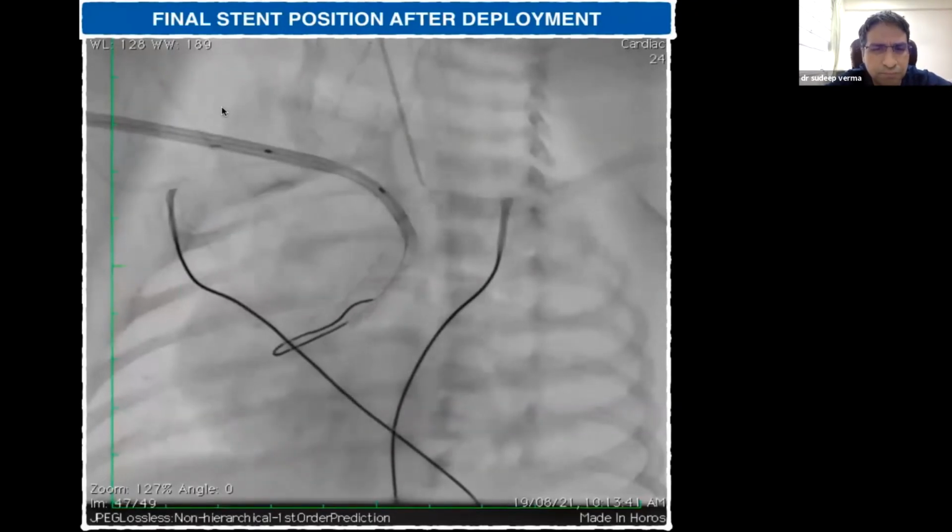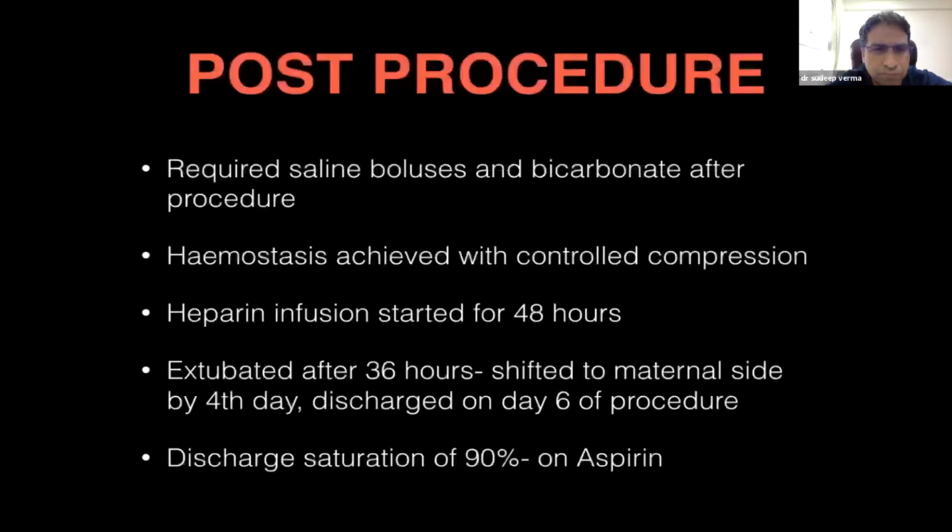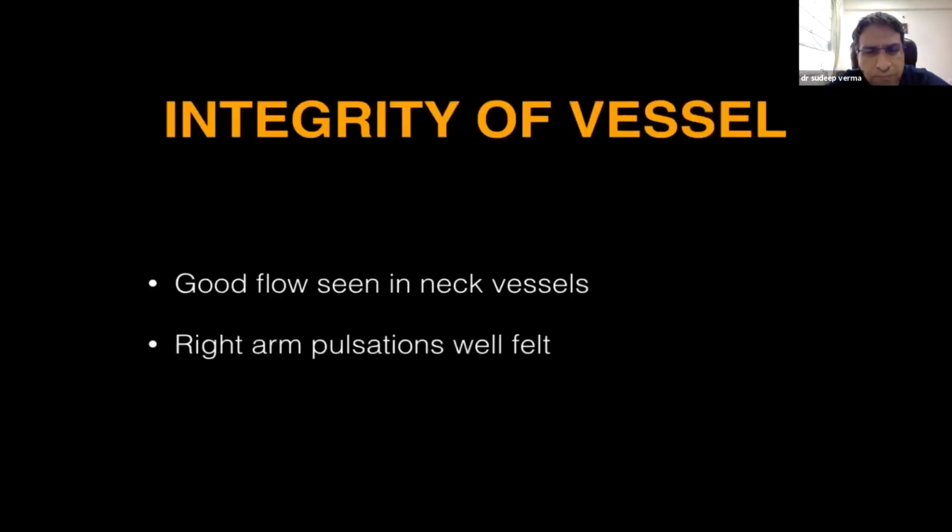You can see it's flowing very well, but there is a flap at the right innominate artery aortic junction. So post procedure required a saline bolus and bicarbonate. After the procedure, hemostasis was achieved with controlled compression. Heparin infusion was started for 48 hours, extubated after 36 hours, and discharged on day 6, with saturation of 90% on aspirin. This is the X-ray that shows the PDA with improved vascularity.